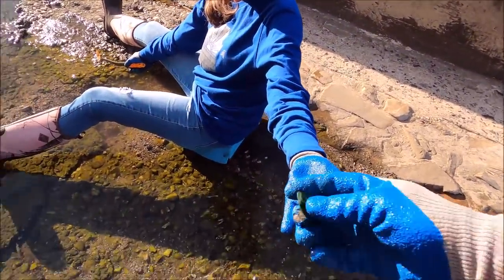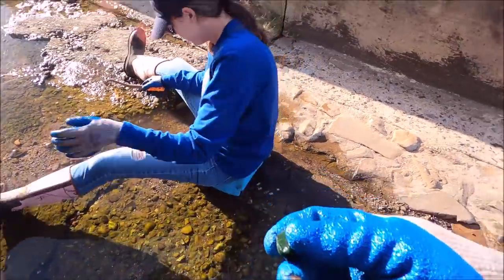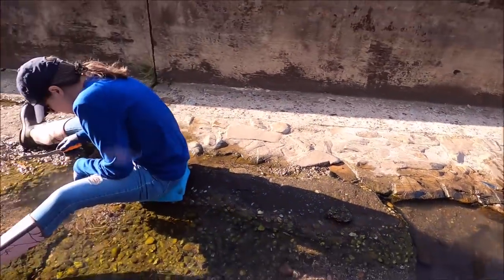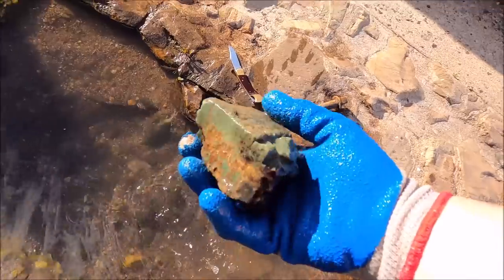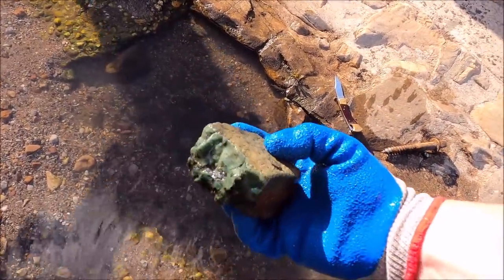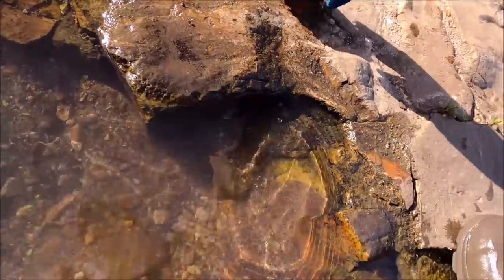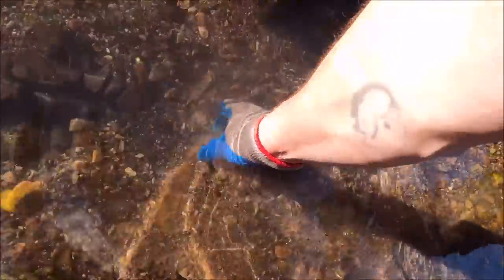Oh, she found that's a nice piece of green slag. Thank you. Good job. Good game. Where's our harvest bag? Oh, it's way down there. Where's your harvest? Look at that piece of green slag. Oh, he's got a one up on you, huh? Sorry. Okay. If we can get all the rocks out of here, we can get down.